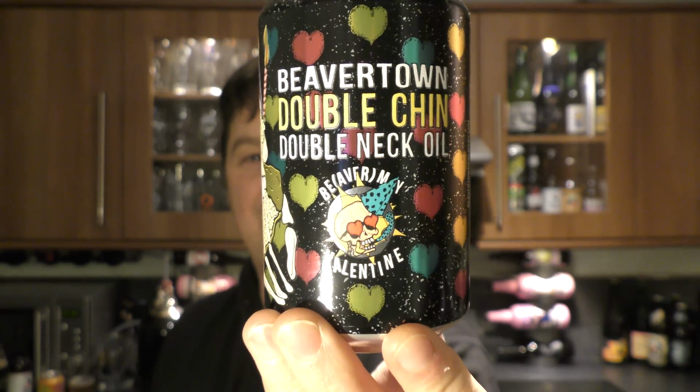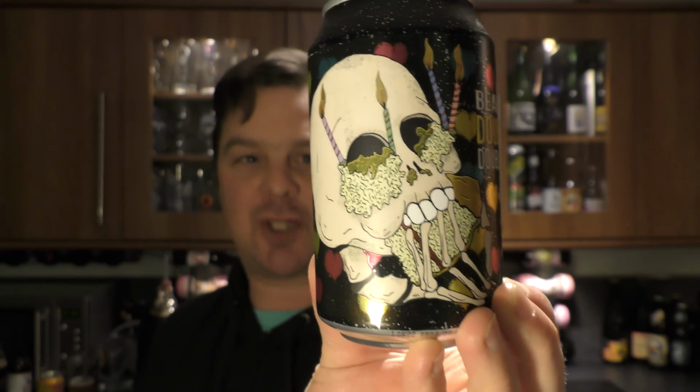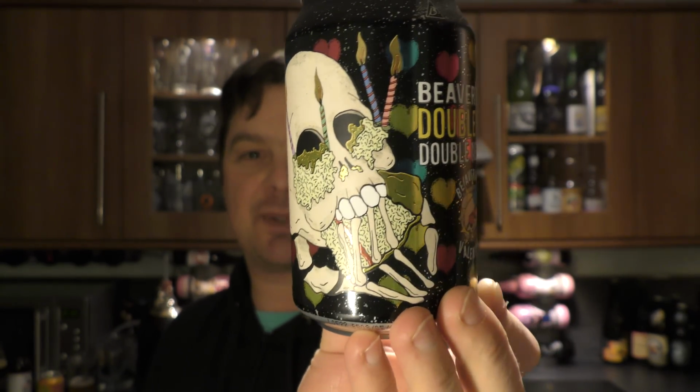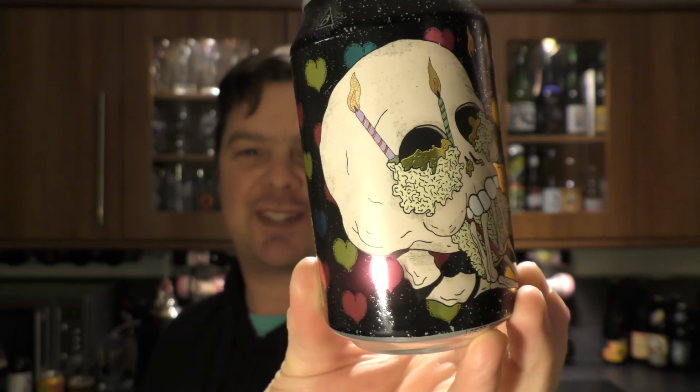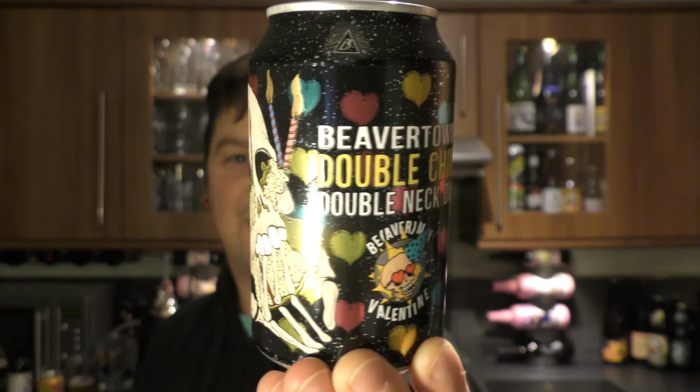Today we've got a can of Beavertown Double Chin Double Neck Oil. It's part of the BeAverMy Valentine birthday celebration beer. It's a double IPA at 8.5% ABV, but look at that fantastic artwork on that can. I really like that. Beavertown produce some magic beers.